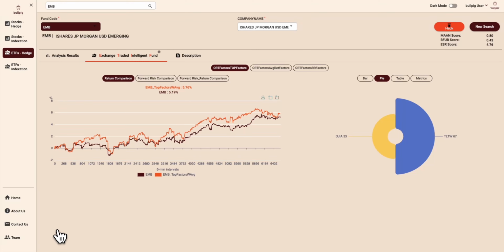If you're a money manager, you might typically hedge emerging market bonds with, I don't know, U.S. Treasuries, maybe some investment-grade corporate bonds. Yeah, that's the standard playbook. But what we're seeing here with BullPig is a whole different strategy, right? Covered calls on the Dow and long-term treasuries. This kind of insight is gold. It's like having a secret map that reveals all the hidden pathways through the market.